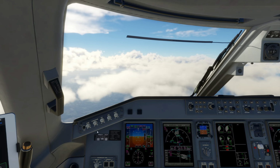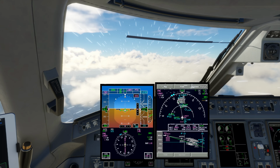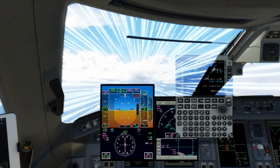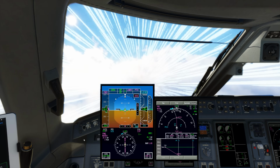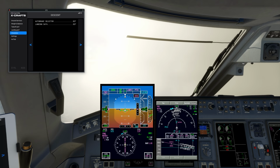All right, and now the aircraft is descending nicely without any of our input, so we can speed things up a little bit. We're going to set the auto brakes to high so that we can see the new auto brake system in action.